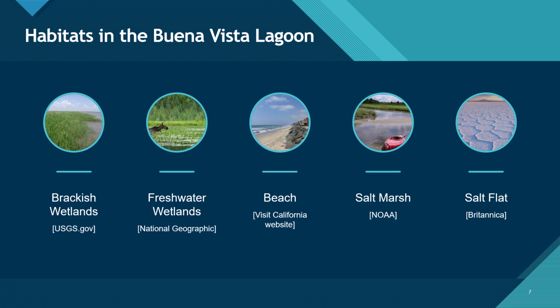Brackish and freshwater wetlands, beach, salt marsh, salt flat, stream and distributary, and open water and mudflat habitat types comprise the Buena Vista Lagoon. Brackish and freshwater wetlands traditionally mixed with one another, making them classified as separate habitats. However, the brackish and freshwater wetlands in the Buena Vista Lagoon are fused together and treated as one habitat here.